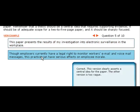it says here, this version clearly asserts a central idea for the paper, and the other version, of course, is too vague. So, of course, you want to look at what is the central idea here. So it's saying, though employers currently have a legal right to monitor workers' email and voicemail messages, this practice can have serious effects on employee morale. So basically they're saying that it can affect the attitudes of the employees in the company if the employers monitor the workers' email and voicemail messages. They're saying that this is not a good thing.